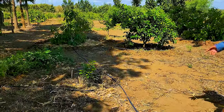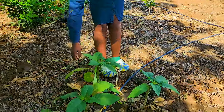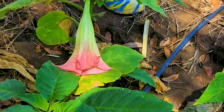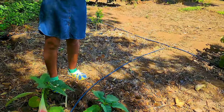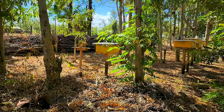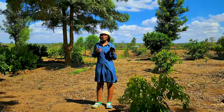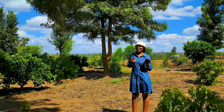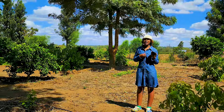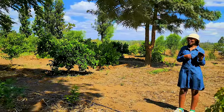We have the pixie here doing okay, and we have the devil's trumpet here. You can see the leaves for the devil's trumpet. Guys, we decided to plant this devil's trumpet because as we were doing research, we realized that they are so good for the bees. And they are near the bees. So, as you can see, the bees are doing really well. Unfortunately, we lost a colony to the moth. That's so bad. But all the other bees are thriving. They have really grown large in numbers.